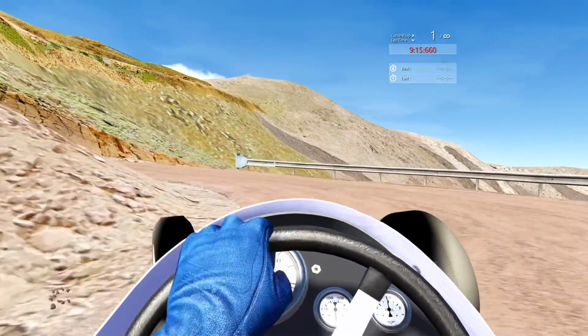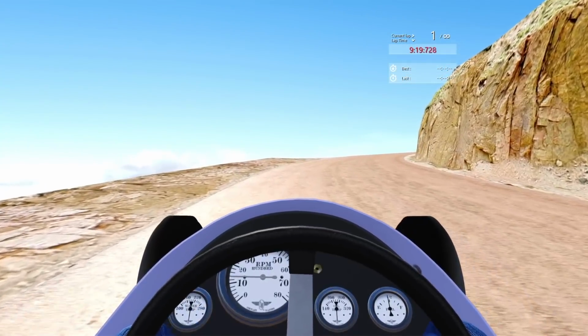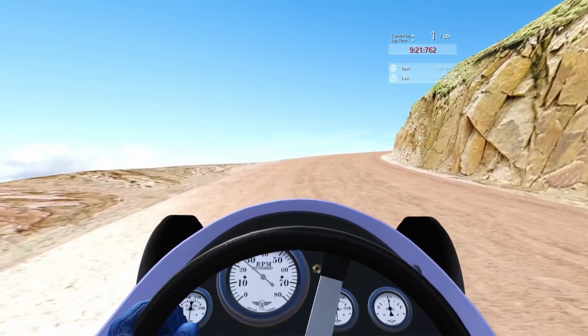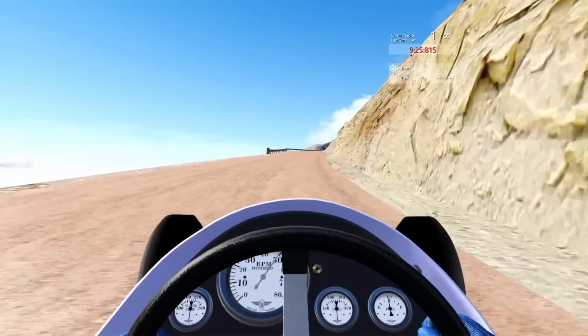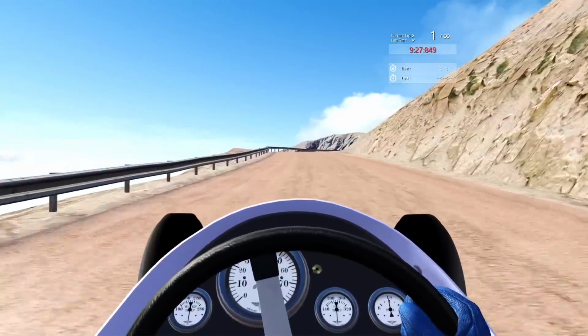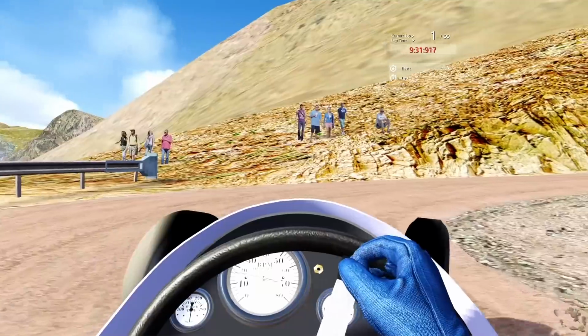Take a conservative line, as I would definitely do in real life. I don't think I'd be here in real life. This is just too extreme. Try to get that throttle down again, though. One last switchback. Try not to outbrake myself. Dust going everywhere.